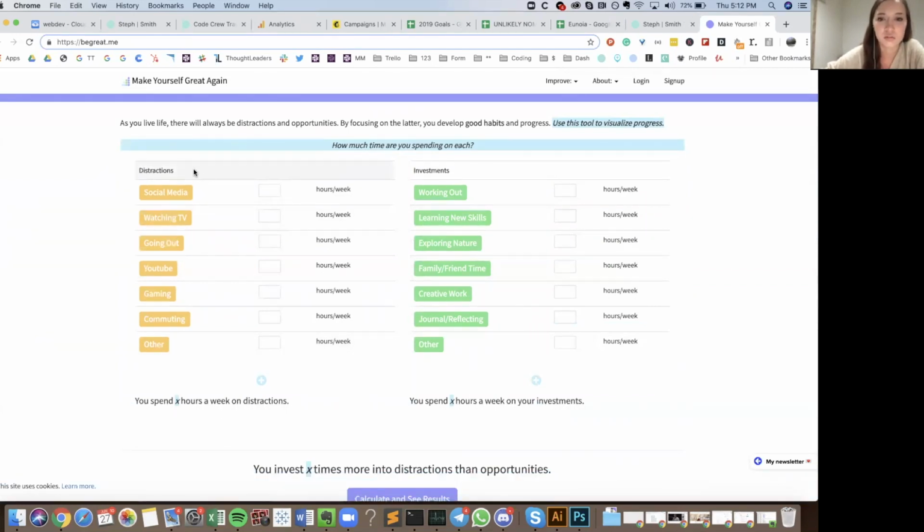Things, distractions or investments. Obviously nothing in life is so cut and dry, but basically there are things that, if you spend time on them, won't add to your life in any substantial way over time. And then there are investments, which come in all different forms. It can be working out, spending time with family, or picking up a new skill. If you do those things over time, they will actually improve your life, and they'll compound over time.